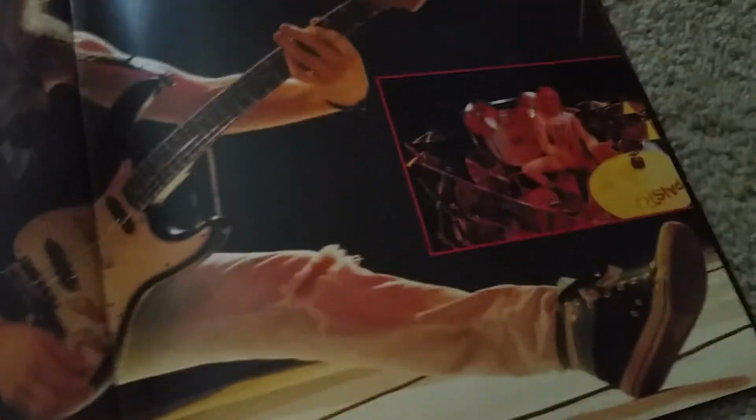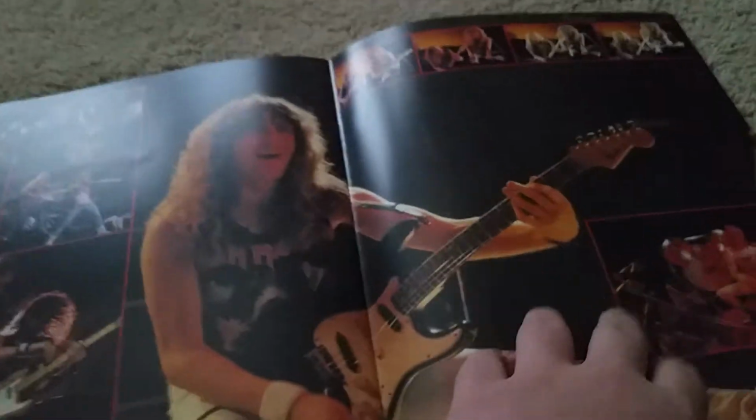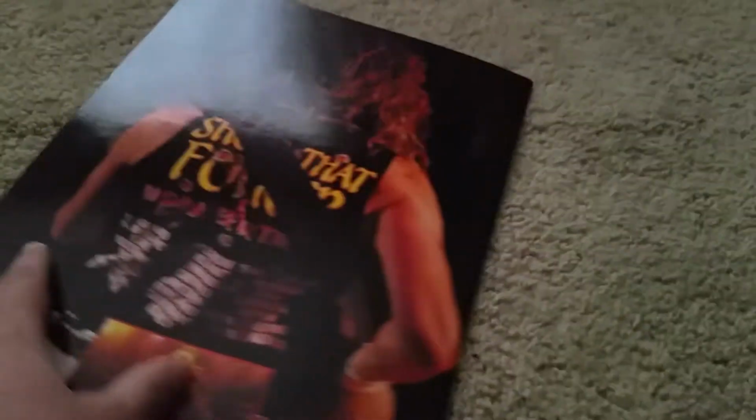I wouldn't say it's perfect. It has its flaws, but I enjoy it. I really do. But if you guys are wondering what my favorite song is, it's Fates Warning. Here's Eddie. Credits. And that's it. Alright, that's the last Iron Maiden tour book.